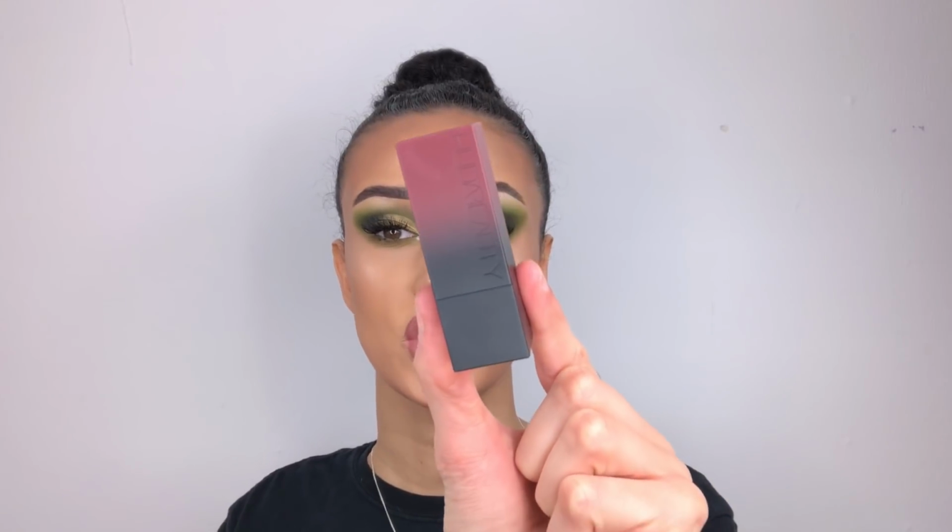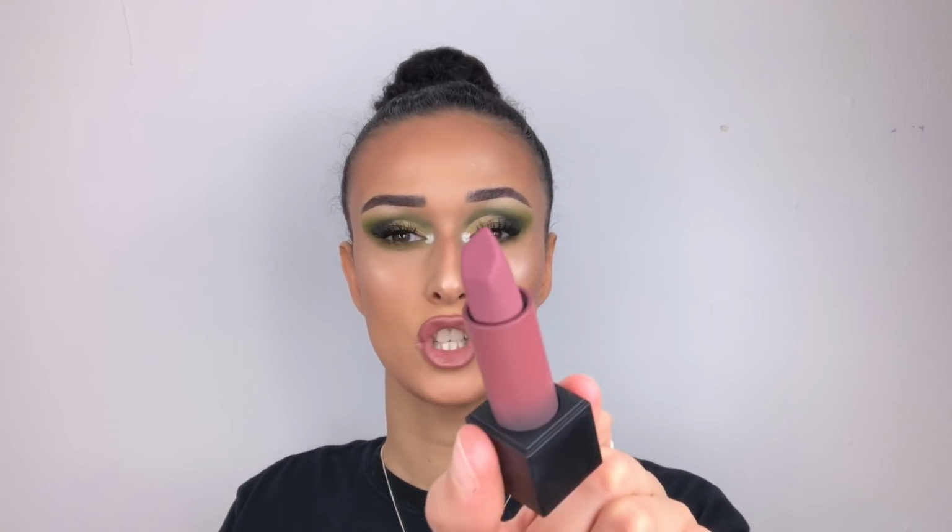To the Dusty Rose section, we have the shade Payday, which is in the cool tone section. So this is getting a little bit deeper now. Again, the diamond shape, I find this really handy, especially with my lips. I don't really have a shape to them. I'm not going to get filler, but I don't really have much lip space. My lips are quite small. I don't really have much of a cupid's bow.